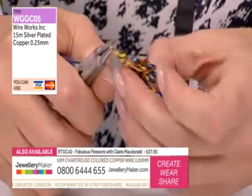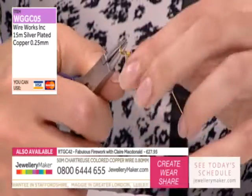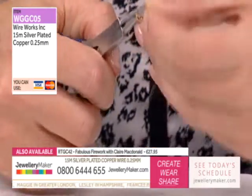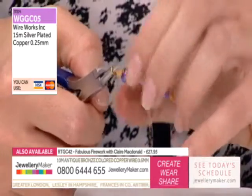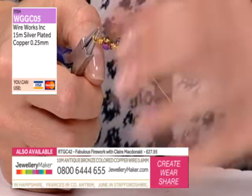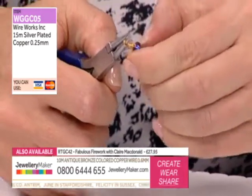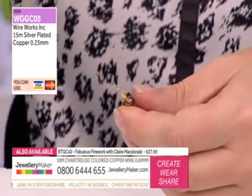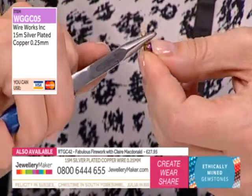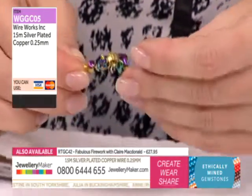So if we just bring it round, and I kick that at the front, and then start to wrap around, and I've got this nice long tail here, so I can do it with my fingers. So I'm bringing it all the way around, and then I can either snip off here and it's going to look like one continuous wrap, or just for added security I can take this tail all the way around so that it will cover that bottom wrap. So you can see that one is finished there.